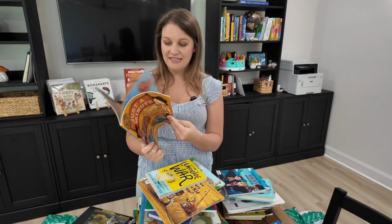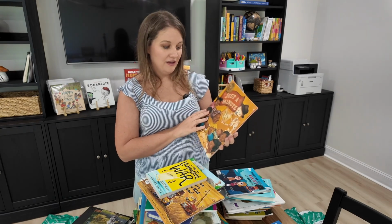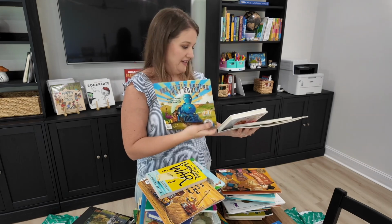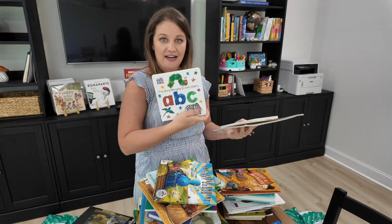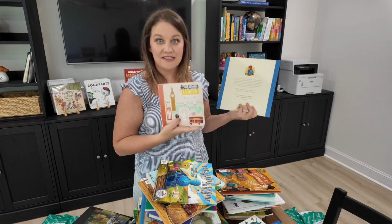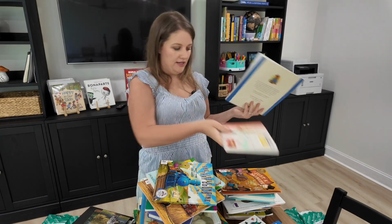Just a Minute. So we read this last year, I believe, with Blossom and Root, and we really love this book. We love Trickster Tales, and it's a counting book. The Little Engine That Could, The Very Hungry Caterpillar, ABCs. Oh, All Aboard London. So we are going to London, Paris, Amsterdam. So that's why I got these to go along with the other collection.